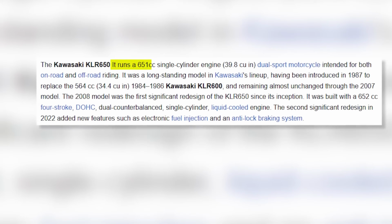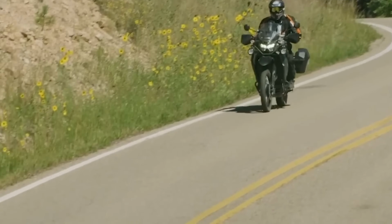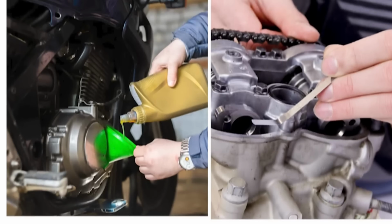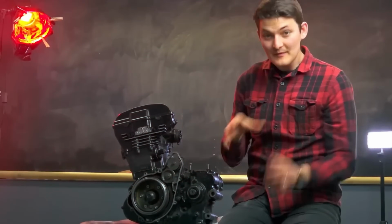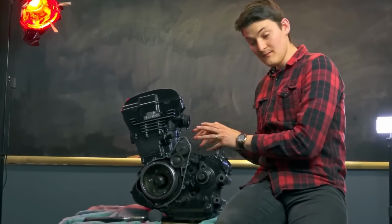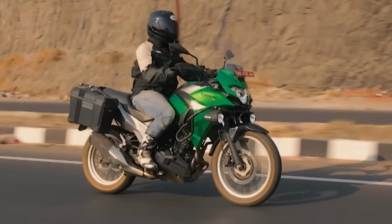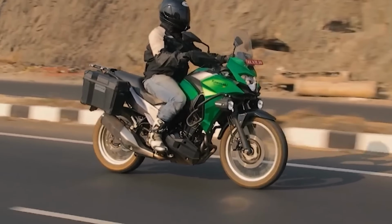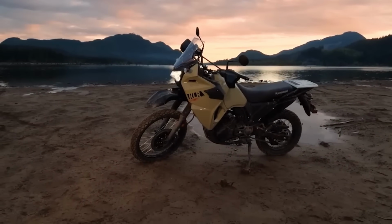It runs a 651cc single-cylinder engine that sounds like a cement mixer and vibrates like a washing machine, but it'll go 100,000 miles with just oil changes and valve checks. The engine is air and liquid cooled, simple, and built with a focus on longevity over horsepower. No ride-by-wire, no traction control, no fragile high-tech nonsense. Just an old-school tank with turn signals.